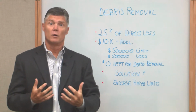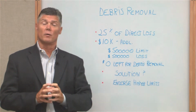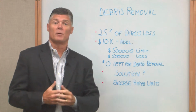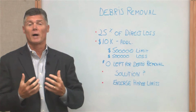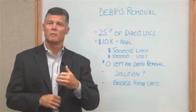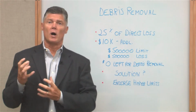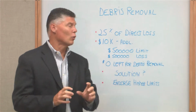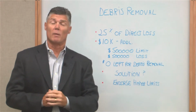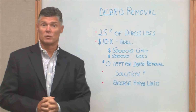So what's the solution? What we look at is pretty simple. We endorse the debris removal portion of the policy to higher limits. Now, what those limits are can be determined based upon the square footage of the building and the occupancy, and some of the other factors could be, are there hazardous materials involved? What are the extenuating circumstances of that building that may cause us to buy a higher limit? But simply allowing for the 25% of the direct loss to be paid for debris removal can be problematic. A lot of times, there's not enough left to get rid of that debris, and that becomes a problem.